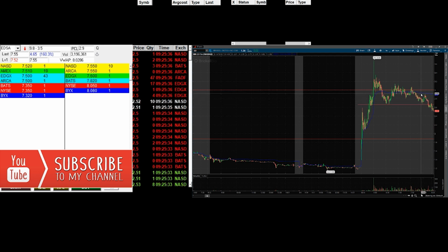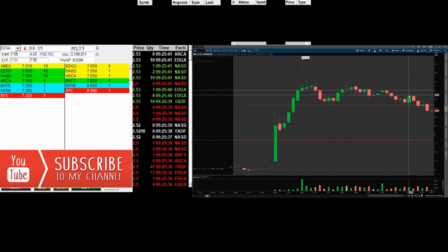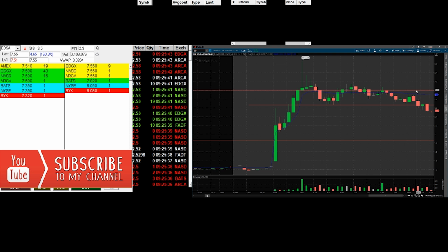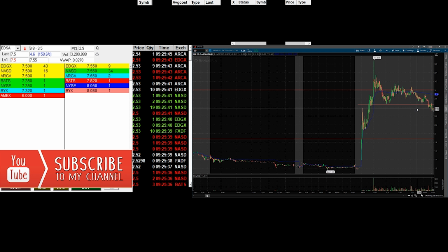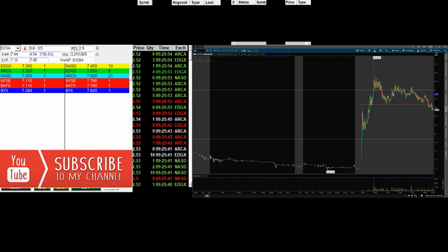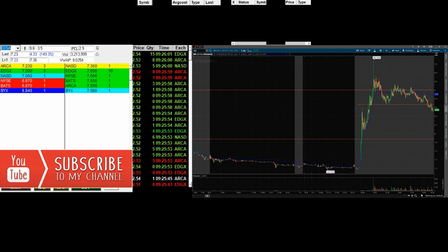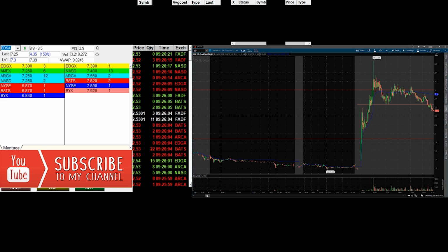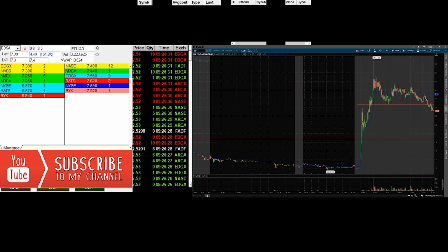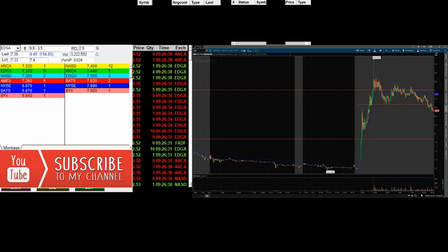I like that we held that. So it all depends on how it acts at the open, because I could build a case to risk $3 as well if it looks weak up here, because it is up 100% already. So I'll be watching this very closely. I'll come back closer to the open and figure out what I'm going to do.